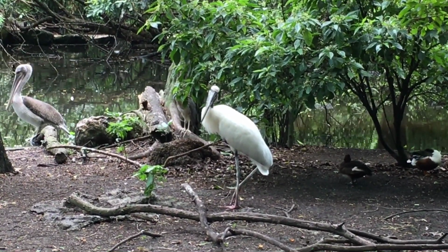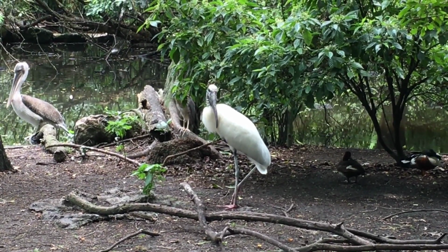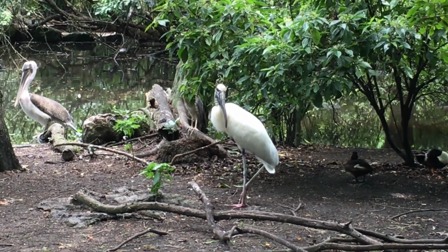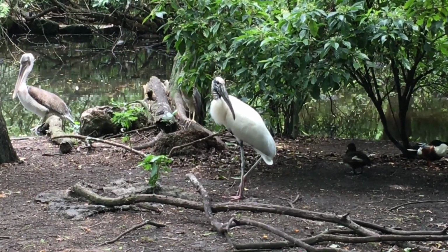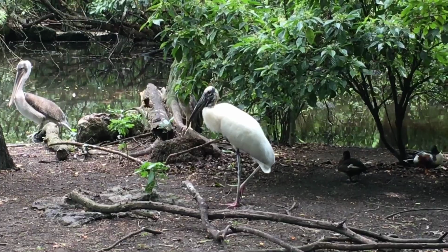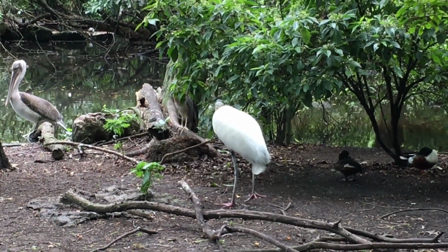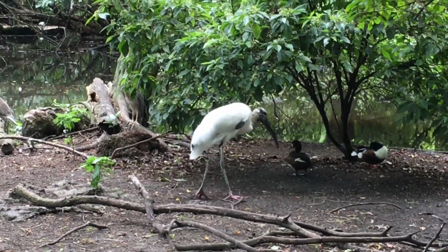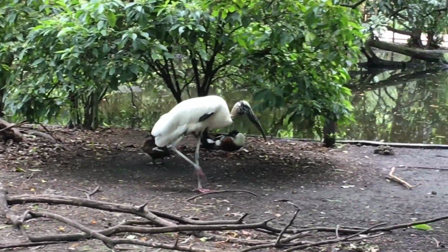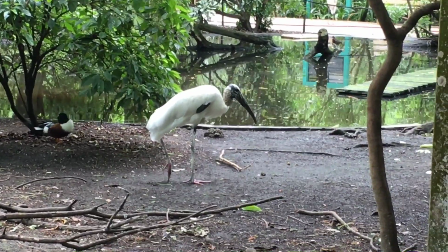Now the wood stork gets his name because of his head. His head almost looks like the bark of a tree. That's how he got the name wood stork. But the reason he doesn't have any feathers on his head is he's actually a carrion eater, just like vultures are. So he may actually stick his head inside a dead animal and cut off pieces of the meat and eat it. Although they're really mainly fish eaters.